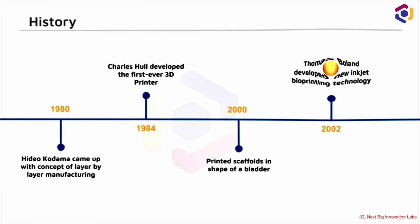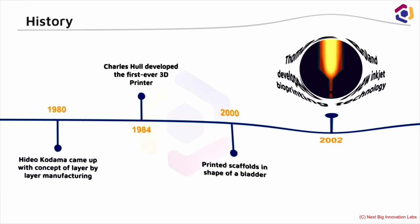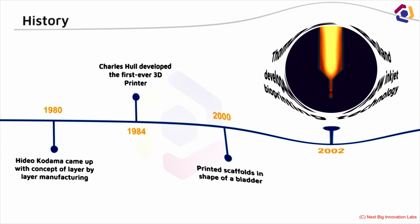During 2002 and 2003, Thomas Boland developed a new inkjet bioprinting technology in which cells were characterized by their high cell viability. He then patented the same. A year later, the first tissue was directly printed without any scaffold. This episode led to the invention of a new 3D bioprinting technology.